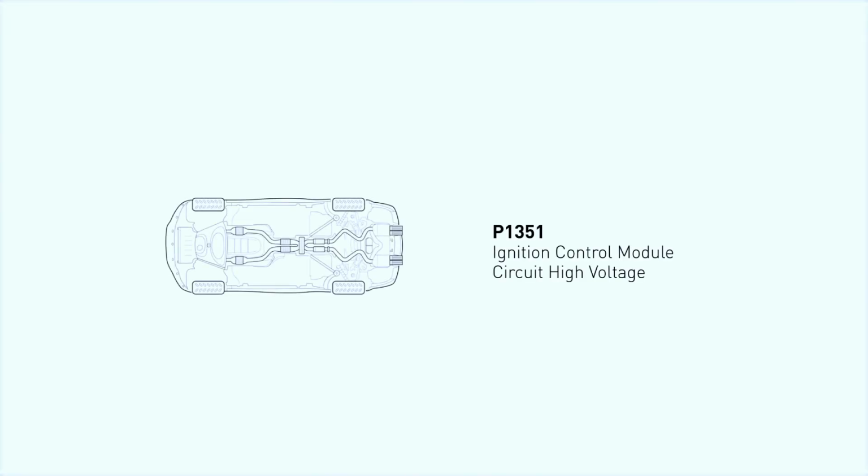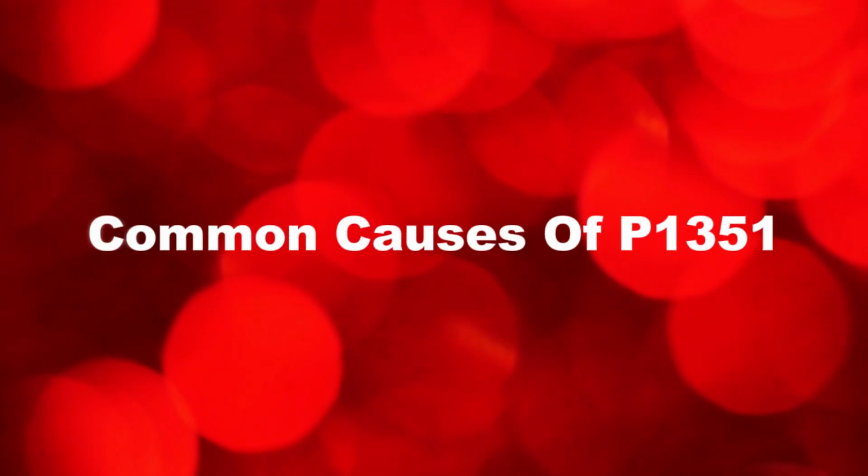The P1351 code is often related to the ignition control circuit. In most vehicles, this can mean there's an issue with the ignition control module or the ignition coil. In some cases, this can also indicate a problem with the glow plug relay circuit in diesel engines.